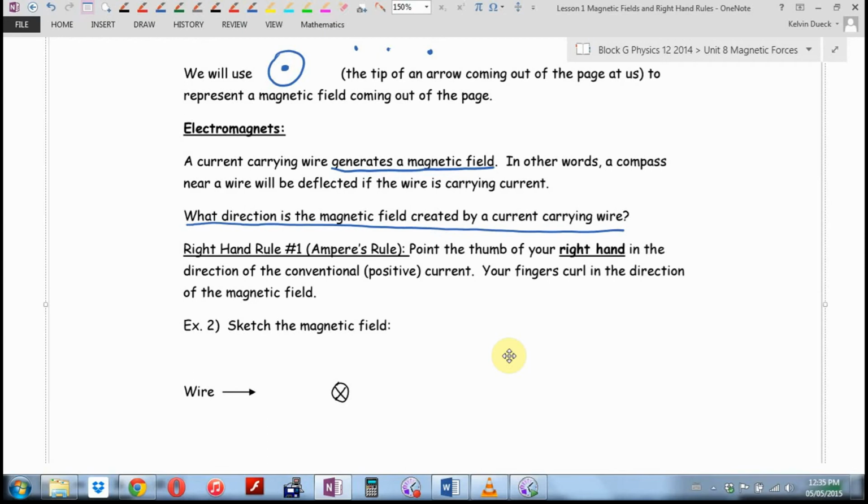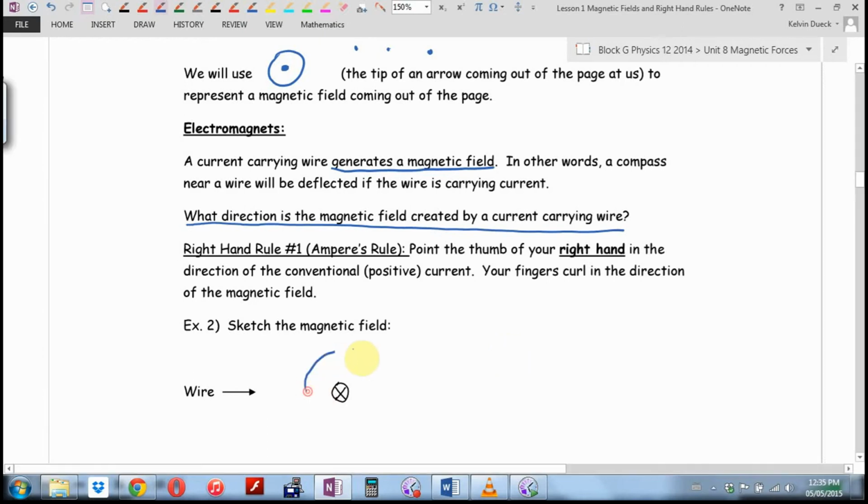So try it with your piece of paper right now. Point your thumbs into your piece of paper. Your fingers curl in the direction of the magnetic field. The magnetic field is going this way.